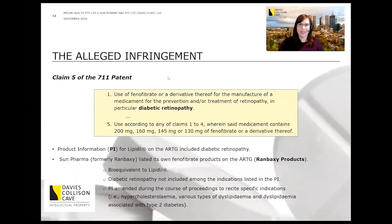Thank you, Sian. So although the claims of all three patents were ultimately found to be invalid, the full court nonetheless provided some useful guidance on the infringement of Swiss-style claims in the context of the 711 patent. So the question of infringement ultimately boiled down to Dependent Claim 5, which related to the use of fenofibrate in the manufacture of a medicament for the prevention or treatment of diabetic retinopathy in specific dosages.